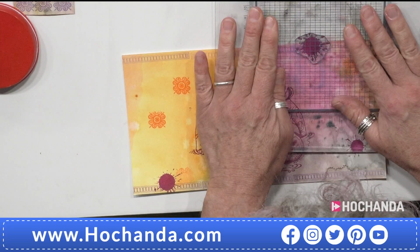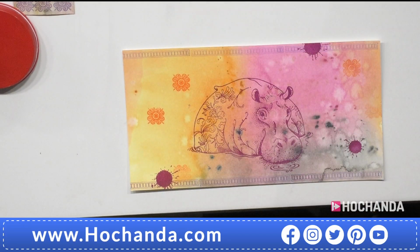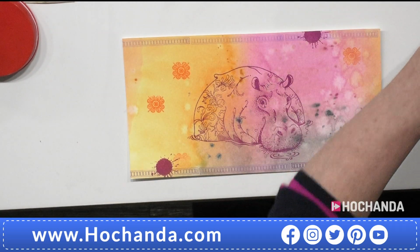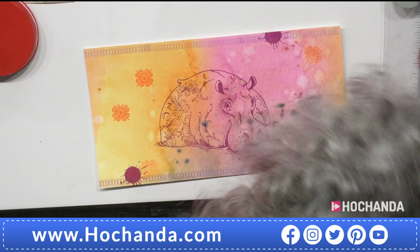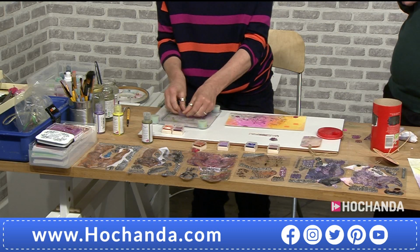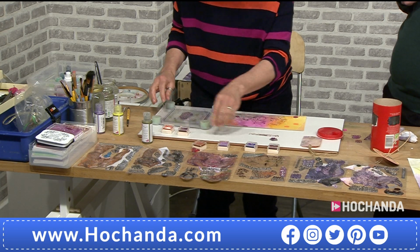Put some at the top. So I'm just going to build this up. Let's have a different colour. I've used orange and the burgundy, and oh, this is a pretty one. This is on the hippo. I love this one. In fact, let's go for the lilac.